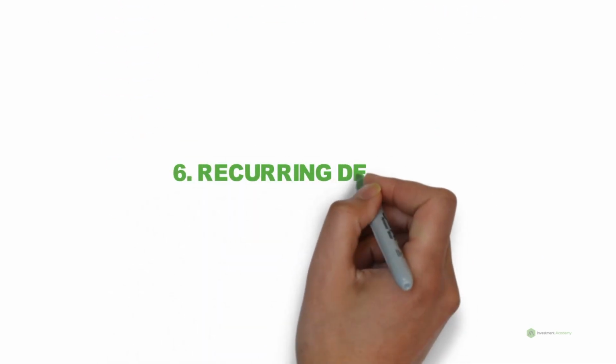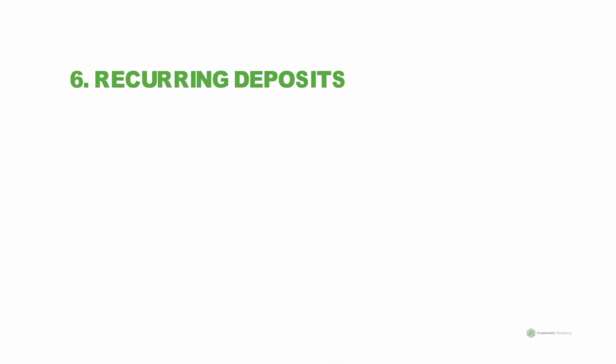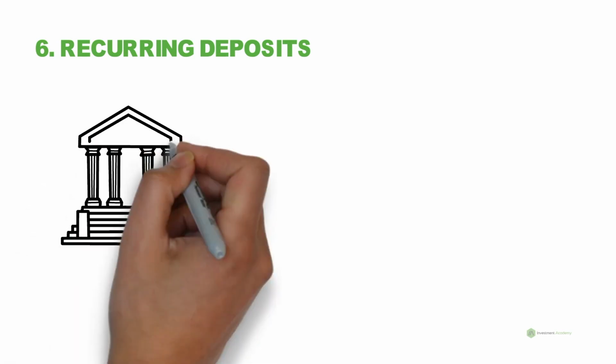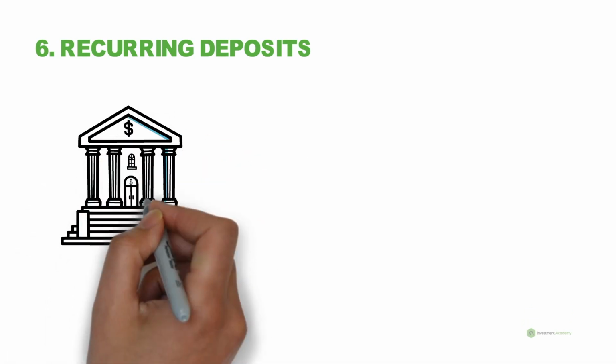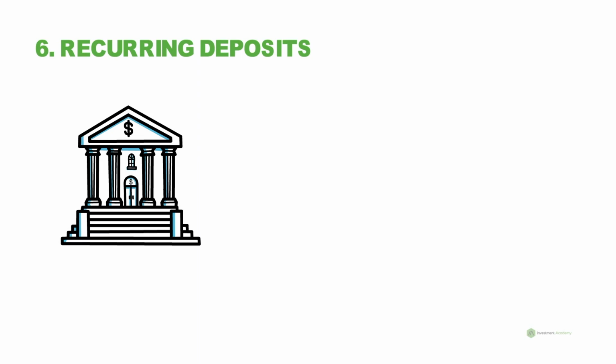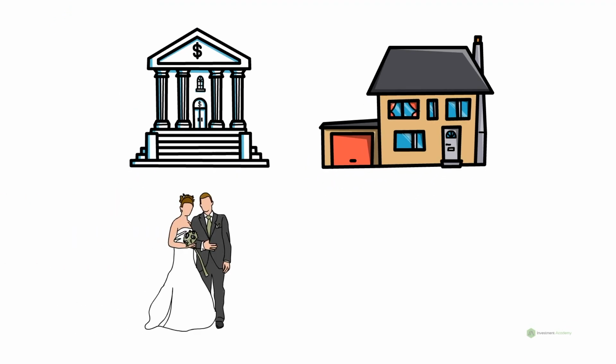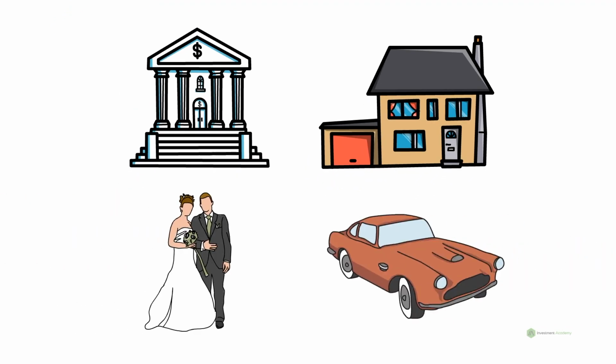Number 6. Recurring deposits. Almost every bank in India provides recurring deposit facilities where you will invest a certain amount monthly and get a return on it. The returns are guaranteed but low compared to stocks and mutual funds. Recurring deposits can be used to save for a down payment on your home, for a huge expense like marriage or car, or something similar to that. Use this 1,000 rupees to start a recurring deposit account and invest in it on a monthly basis. The returns range from 3 to 8%, depending on the bank and time you stay invested.